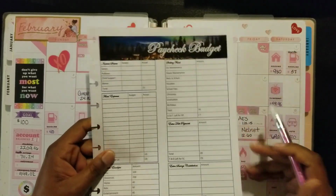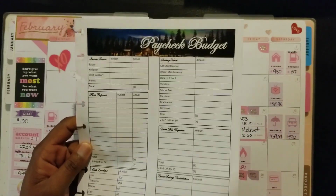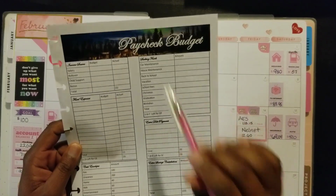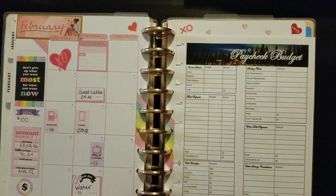Now, the one that is on the blog does not have this filled out. These are my specific budget categories, so I've put those in there, but you'll be able to make up your own categories to put in for your cash envelopes and your sinking funds. So let's go ahead and get started with our income.